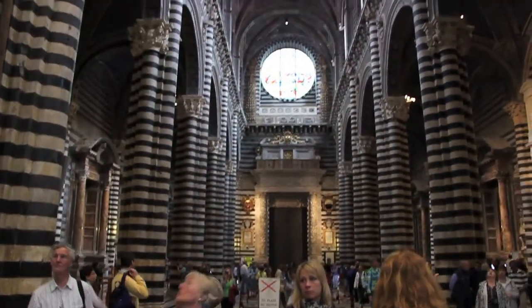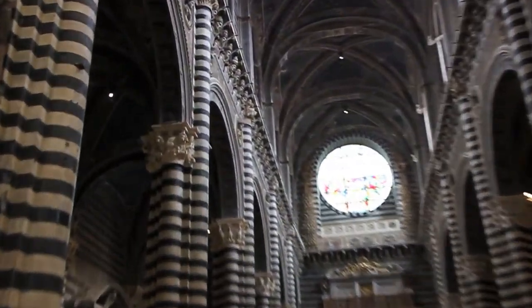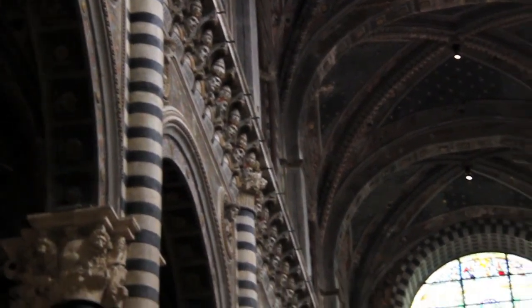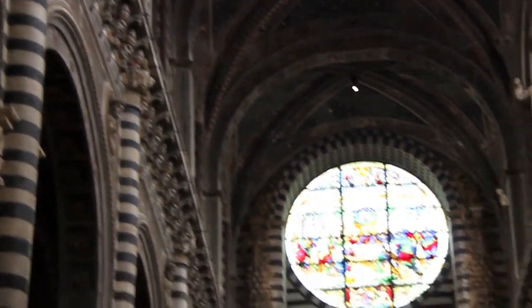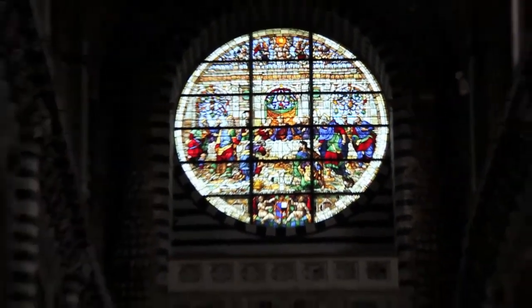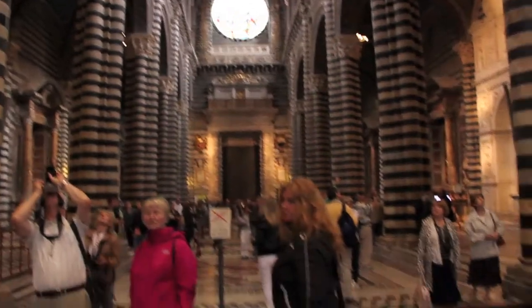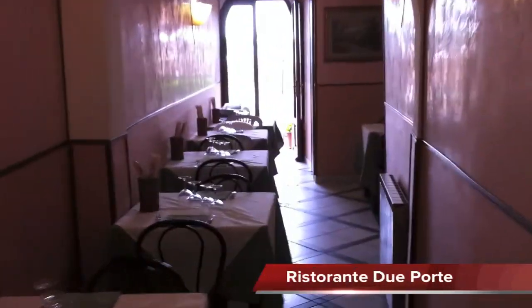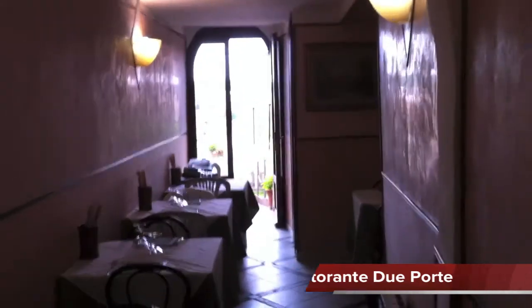There's lots of faces looking down at you from above. They are all popes past. And the whole building is stripy, obviously. Back in Due Porte. Let's have some lunch.